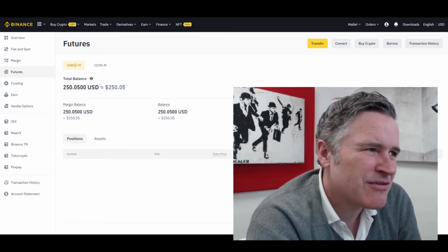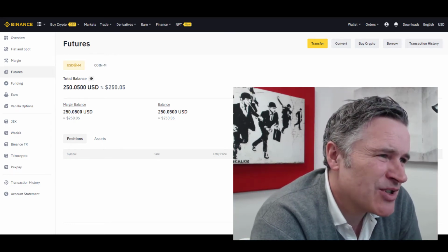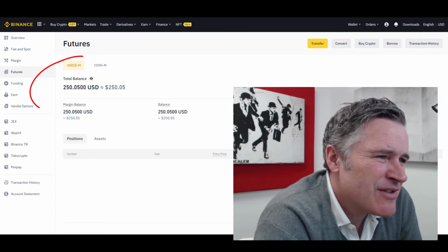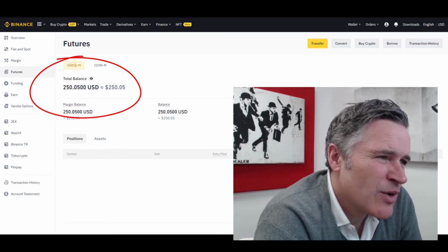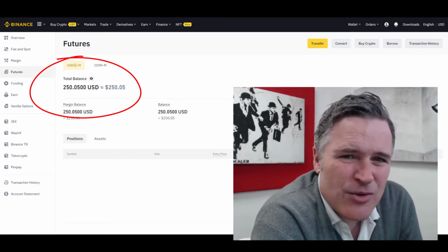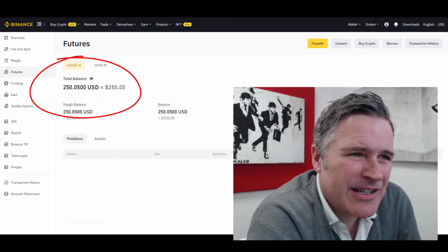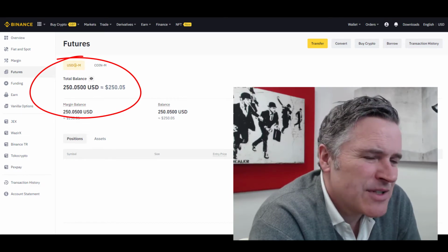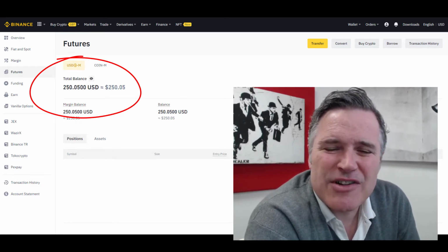And if you look at the screen now, here's my Binance Futures account, and I've put in $250 to the USD-M coin area, and that's what I'm going to be trading with for this month to see what I can do. So now I need to go to the platform to see what sort of things I can trade and want to trade.